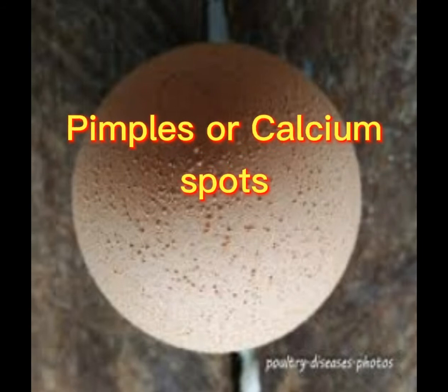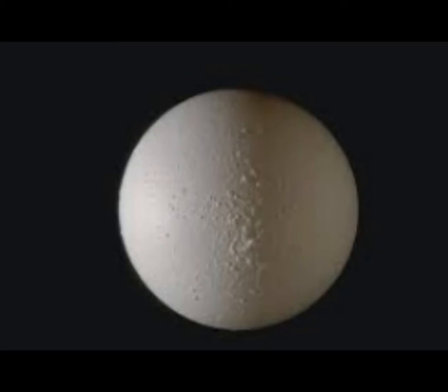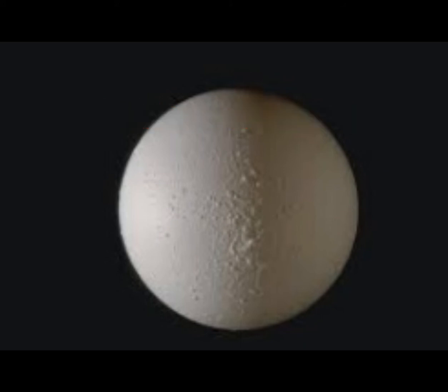Another is pimples or calcium spots. Now, these are calcium deposits or small lumps of calcified materials on the egg shell. And this is usually linked to foreign materials in the oviduct.